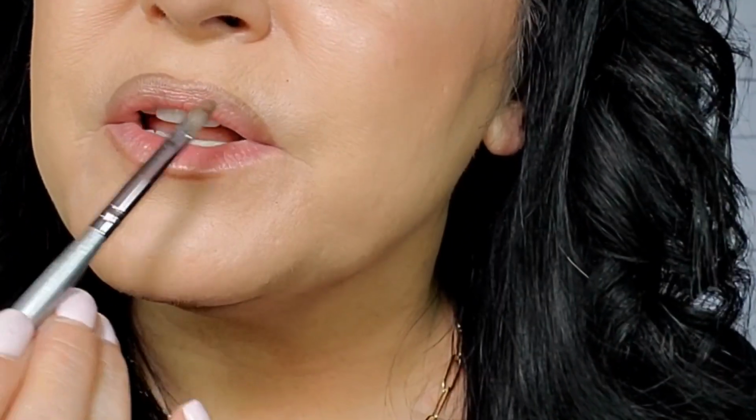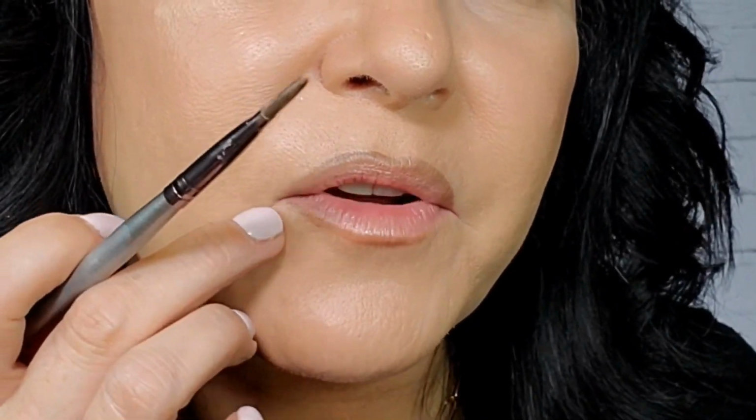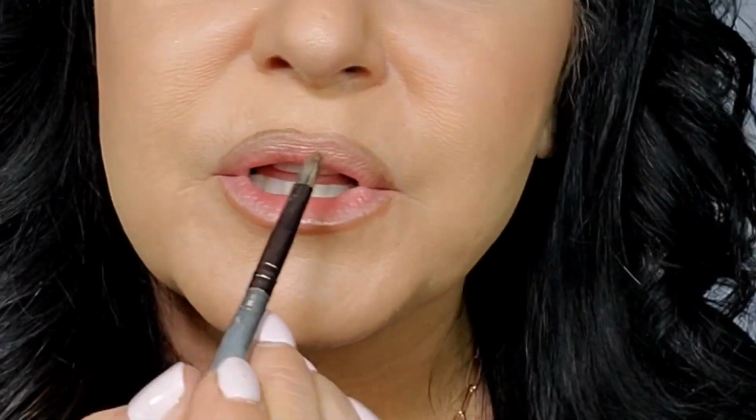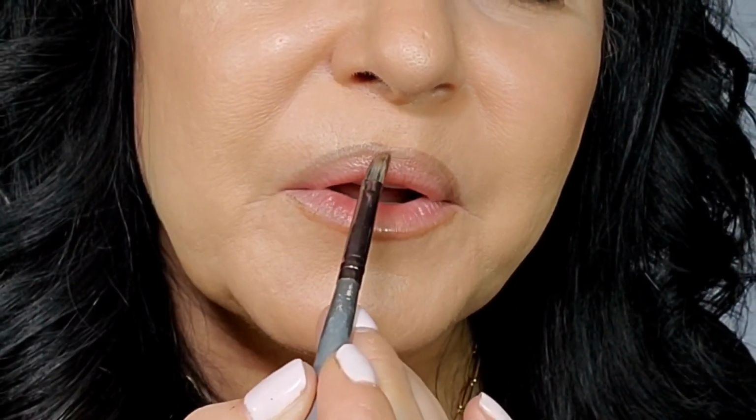You just want to do it at your Cupid's bow and here. You don't want to bring this part of your lip all the way down because then that's going to look really unnatural. So follow your natural lip here until you get here. Then you can make that as big as you want. And again, follow the natural lip. I'm going to go really crazy because, of course, I'm trying something different here.